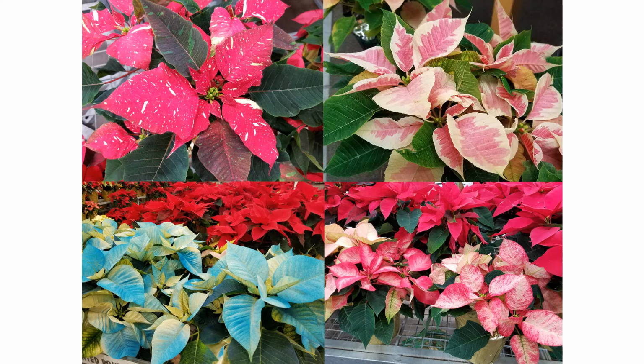Flower forms vary as well, with some looking similar to a rose. You will also find unusually colored poinsettias, such as blue or purple, in garden centers. Now, these are cream-colored varieties that are spray painted. They are sometimes sprinkled with glitter.